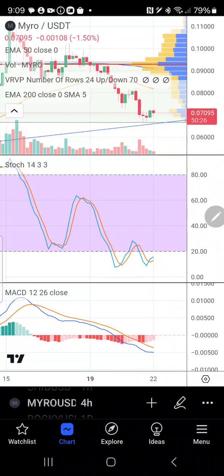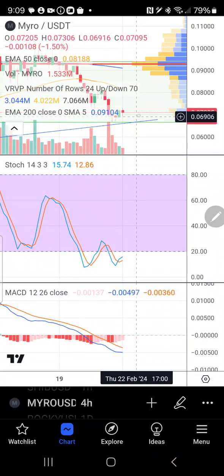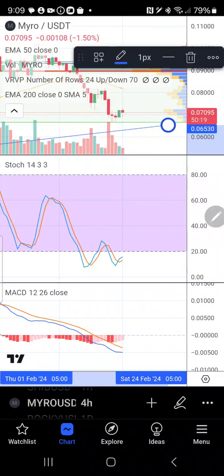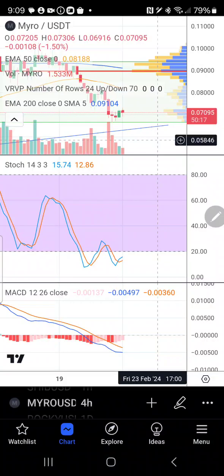Anyway, we could continue to go down and oops, I moved the line. I'm going to have to fix that later. We could continue to go down until we test the bottom of this ascending blue line that I just messed up for a second time in a row. But that's what happens when you're trying to do a video on the mobile device. All right, let's just zip to the 1 day chart before we mess up that line anymore. But I was trying to say that we might come down one more time and test the blue line if we fall below that channel and fall away from this volume node right here.